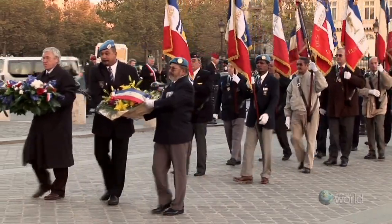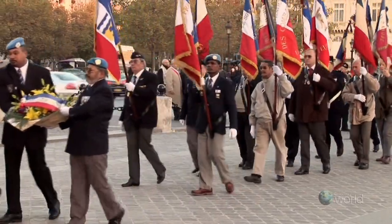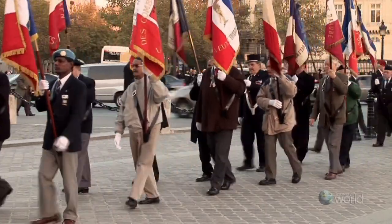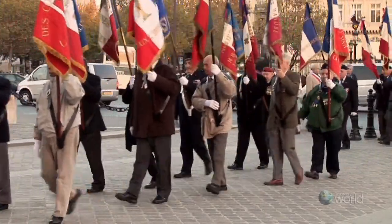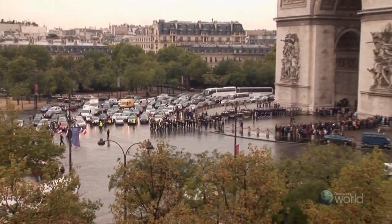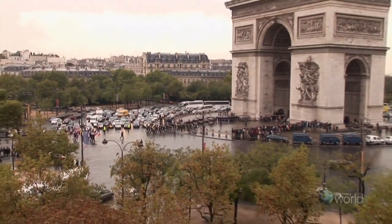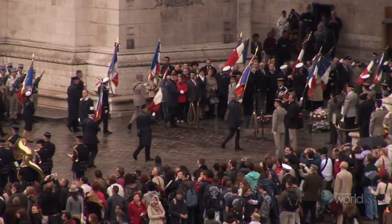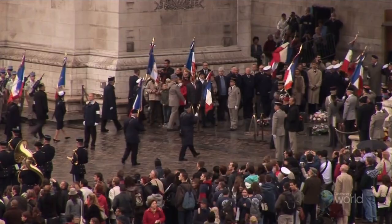Parisians of all ages hold the memory of the unknown soldier very dearly. This respect is perhaps the only force capable of stopping traffic on the Place de l'Étoile. Because each day the cars momentarily stop their perpetual motion and allow those taking part in the ceremony to walk through.